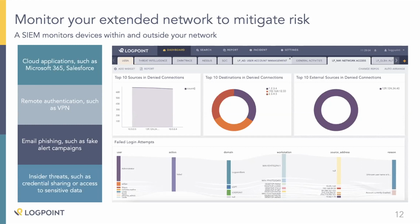And the way that a SIEM can do that, it can monitor cloud applications like Microsoft 365 and Salesforce. An important point to note here is 365 is a super common cloud application. I'm sure a lot of you are using it in your workplaces. One important thing to note is that as soon as you have employees working with a cloud-based platform like Microsoft 365, they're automatically outside of your network, regardless of their physical workspace. As soon as you introduce a cloud-based platform into your organization, you need to consider how you are monitoring your extended network perimeter. And that's something that LogPoint can do.